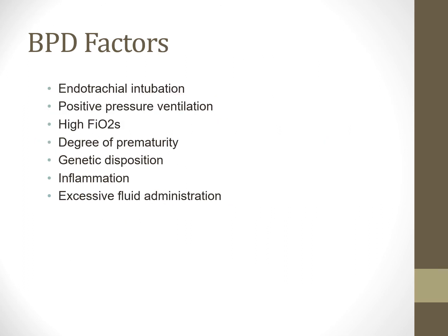So factors of BPD, endotracheal intubation is going to be one of them. Were they on positive pressure ventilation? How many intubations did they have? Were they using higher FiO2s? Did they go above 30% for a prolonged period of time, 40% for a prolonged period of time? How premature were they? Did they have previous children that had pulmonary issues? Was there a lot of inflammation, like a pneumonia, that went on? And did they get volume overloaded? These are all factors that will go into how severe their BPD is.